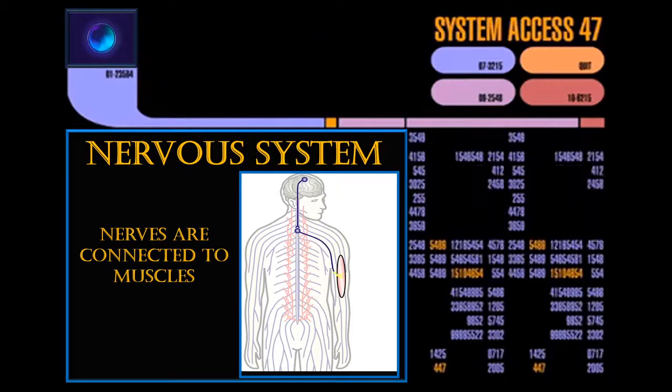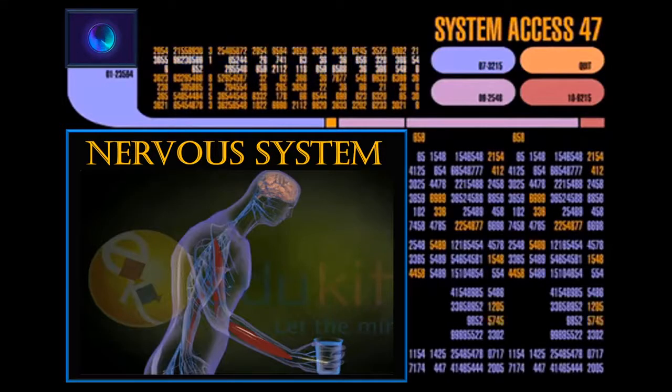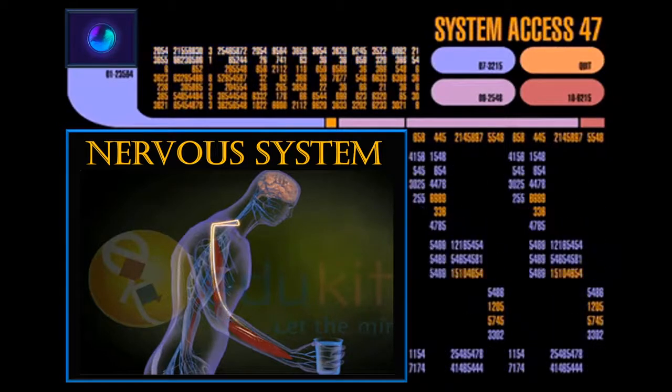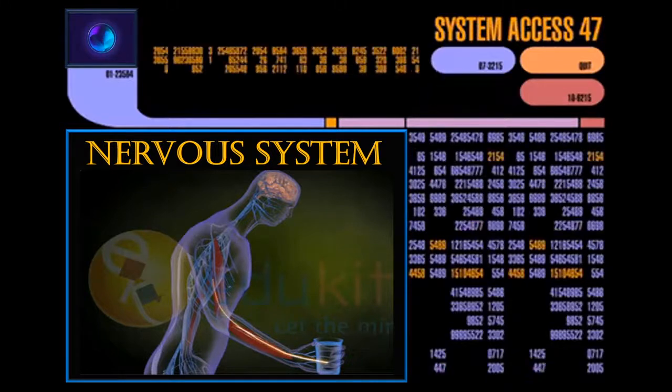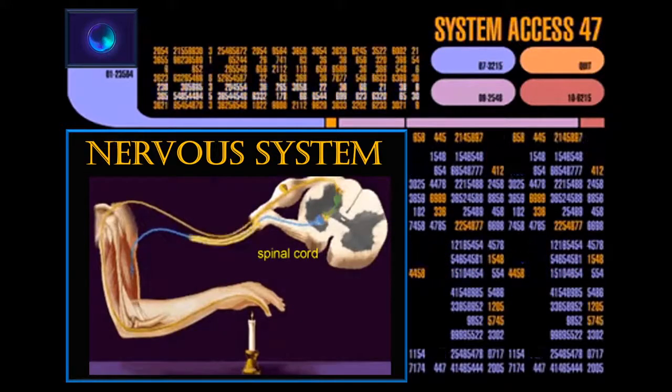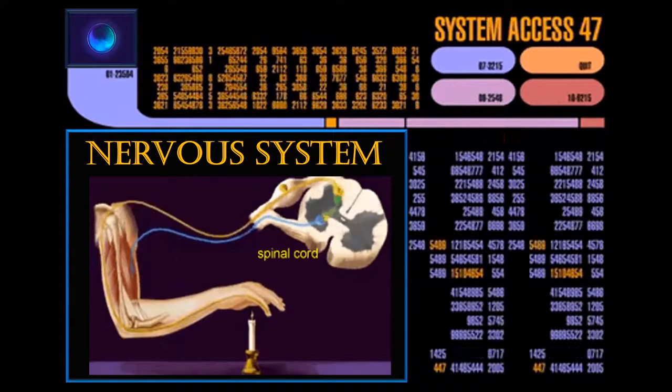When movement is taking place, a wide variety of receptors in the skin, muscles, and bones provide feedback regarding the speed, direction, and force of the movement. All this sensory feedback gets transmitted through the nervous system back to the brain, allowing it to make the necessary adjustments to muscular movement.